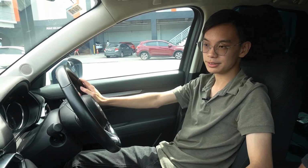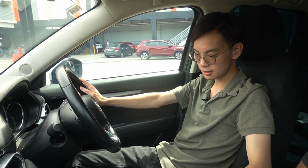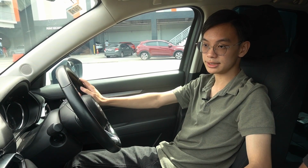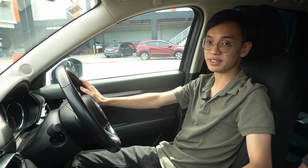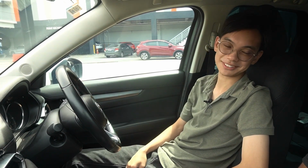So if you have an Apple product, whether you use Android or iPhone, it works straight away, you don't need to have third-party apps, and the screen is perfect. Fourthly is the sound system. The sound system for a stock car is actually pretty good, unless you have a higher taste in music. I forgot the last one.